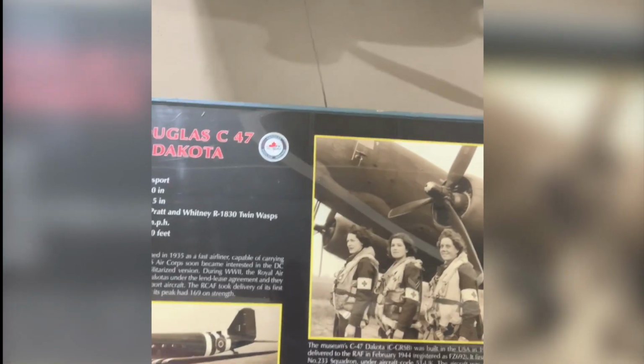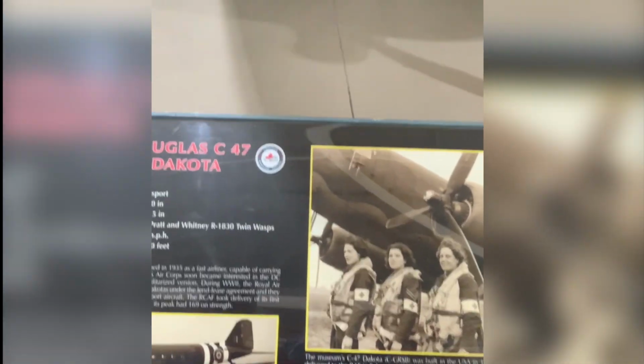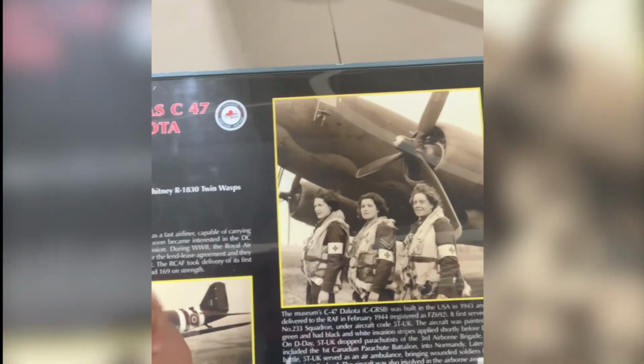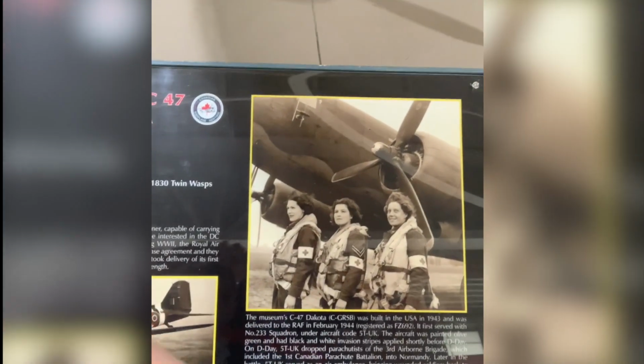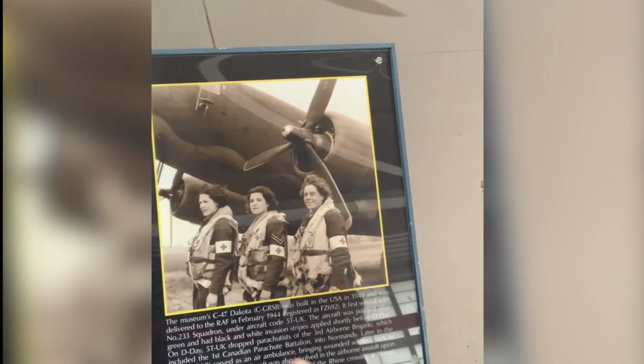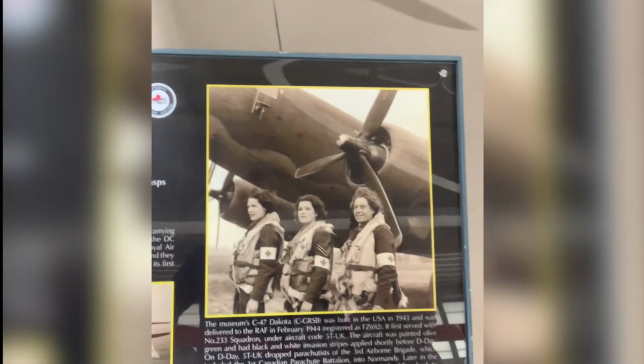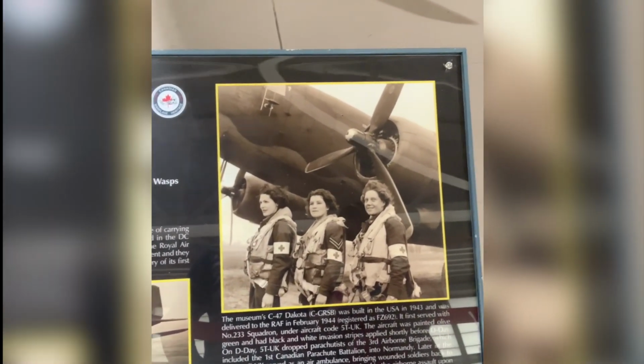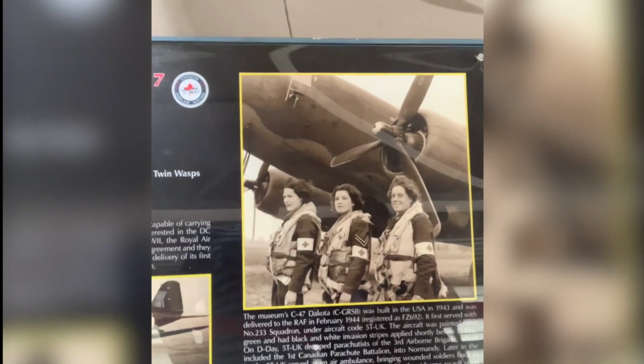DC-3? Excellent. No, C-47. So here's the write-up on the Museum C-47 Dakota. Its registration is CGRSB and it was built in the USA in 1943. Some memorable aspects of its life: it had its D-Day stripes applied just before D-Day, and it dropped parachutists of the 3rd Airborne Brigade, which included the 1st Canadian Parachute Battalion, into Normandy.